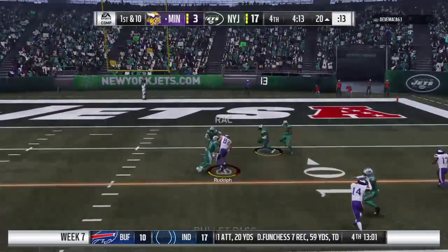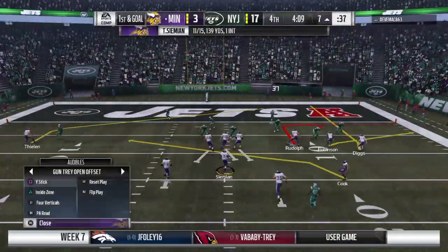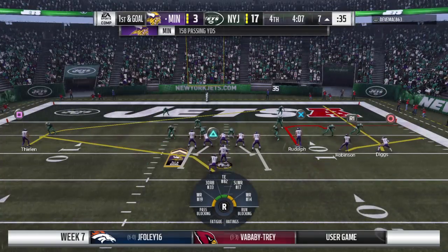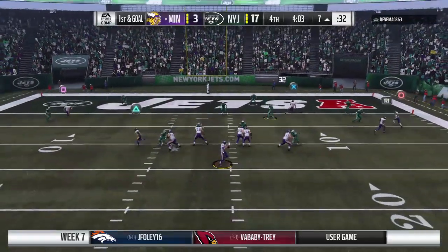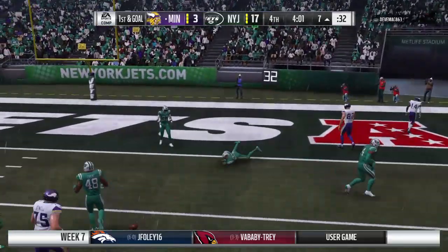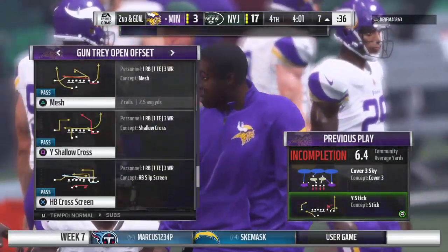From the red zone now, Simeon. And this is caught at the 8. And brought down, but not before they get it inside the 10 to the 7. A solid pickup at 13 sets them up 1st and goal. And that is incomplete here. Tremaine Johnson that time there to force the incompletion.